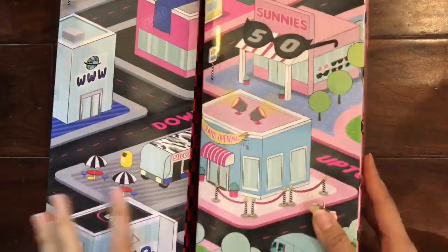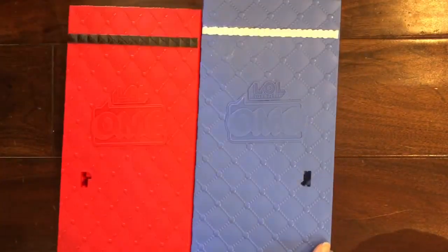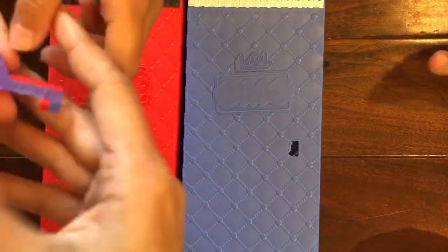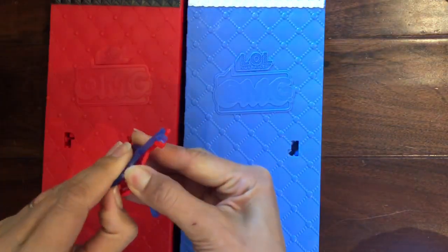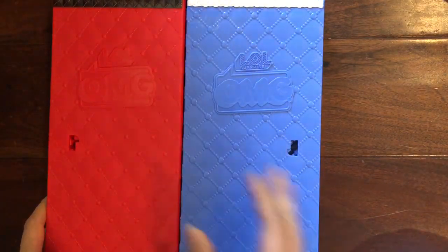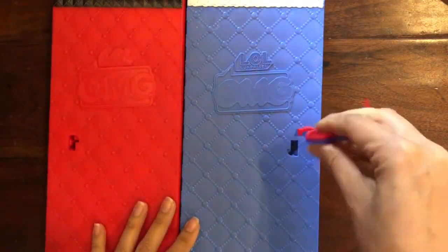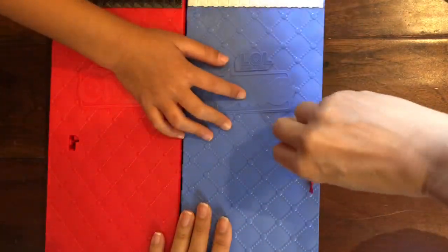So okay, we have our last two OMG dolls that we are going to unbox. Mine is red. And then we have a red one and a bluish, purplish one. And this is the key. How cute. The keys lock together. Oh my goodness. Don't. We're not supposed to keep it together. You have to keep it together to open it? Yeah. So first the blue one. Just twist and then it'll unlock. Twist and unlock. This is difficult.